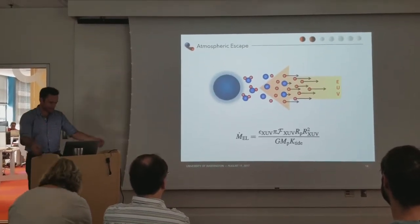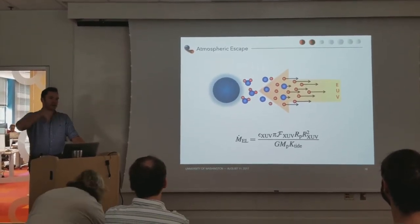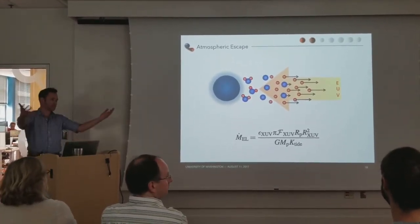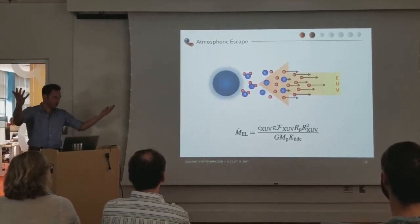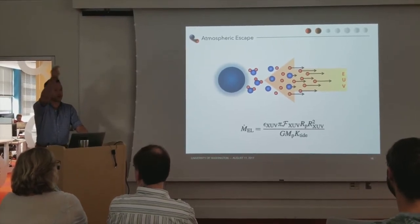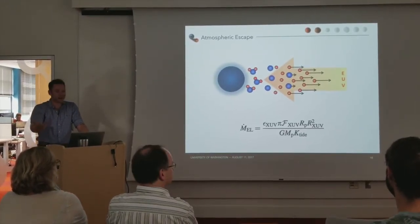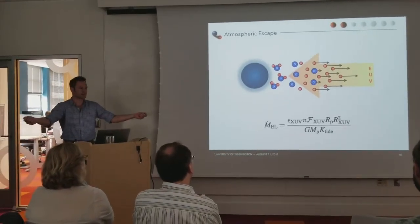And that's exactly what I studied. So the problem with being interior to the habitable zone is that your surface temperatures are so high that water is not stable. And if your water is all evaporated in your atmosphere, it can slowly or quickly be picked off by stellar high energy radiation, which dissociates water into oxygen and hydrogen.